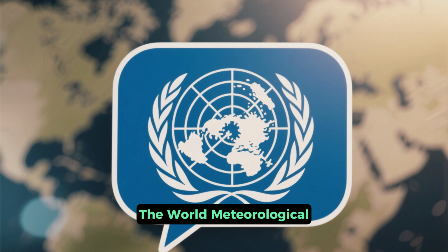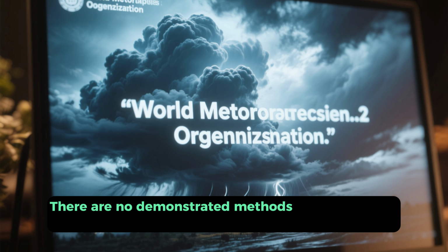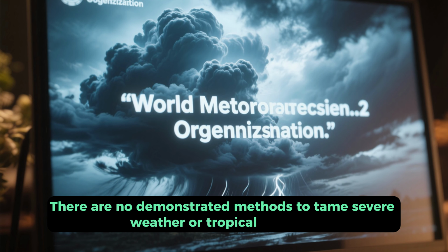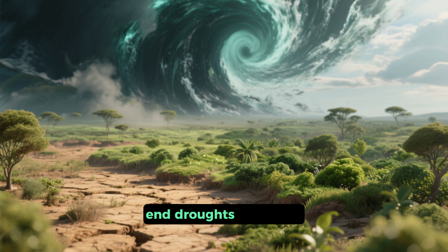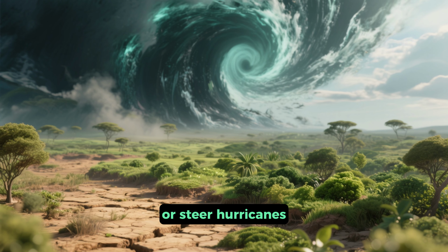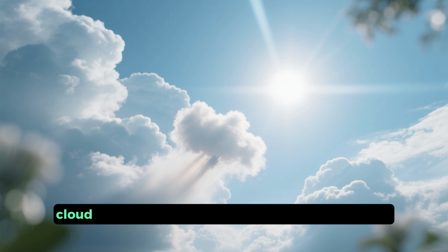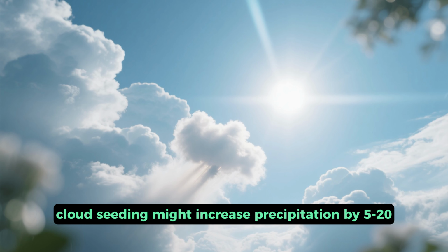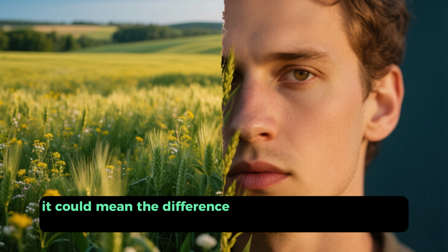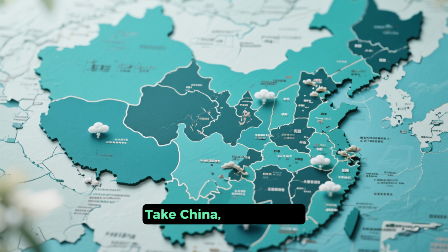The World Meteorological Organization states unequivocally, there are no demonstrated methods to tame severe weather or tropical cyclones. Cloud seeding can't create rain from nothing, end droughts overnight, or steer hurricanes. So what can it do? In the right conditions, cloud seeding might increase precipitation by 5 to 20%. That may not sound like much, but for water-stressed regions, it could mean the difference between a failed crop and a successful harvest.